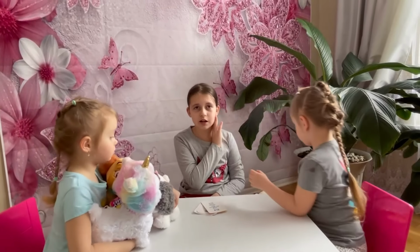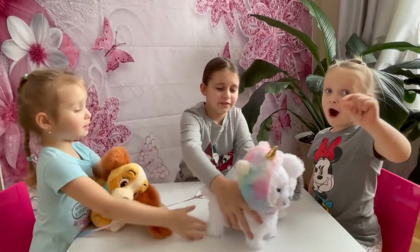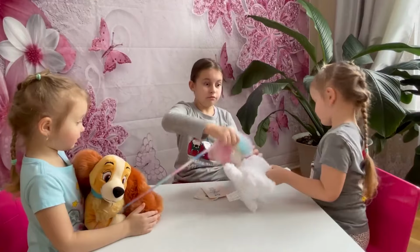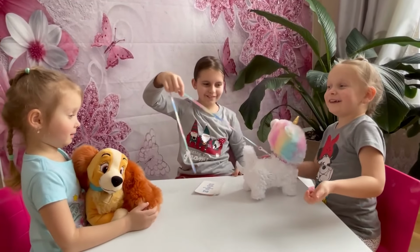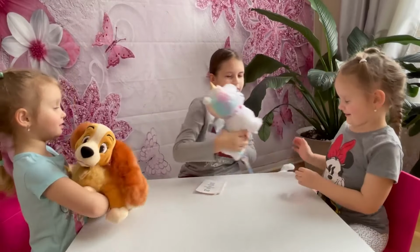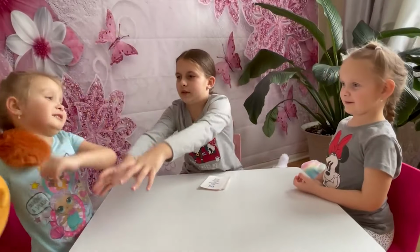Probably too many dogs, guys. We have space for my dog. This one walks if you pull this. This is cute. Great, Coco.